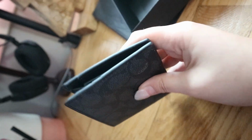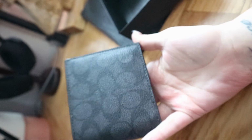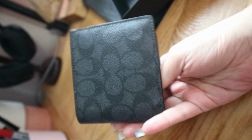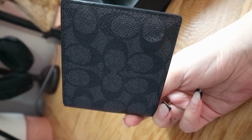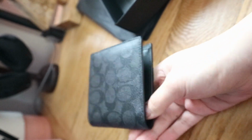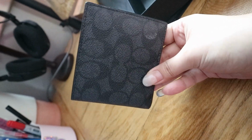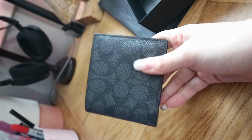But yeah, this was hard to get. It was the last one in stock, and it's hard to find ones, like I said, with the coin thing. So yeah, I was like, oh, that's cool. We can match. I'll wear my Coach purse, and you can use your Coach wallet.